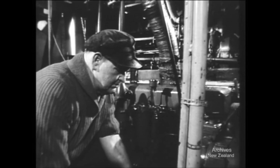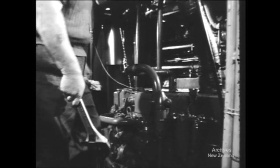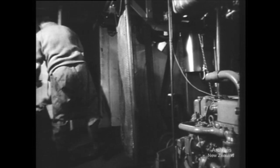The boat slowing as it reaches the oyster beds just before dawn is the signal for Ron Bishop to leave the engine room and go up on deck.